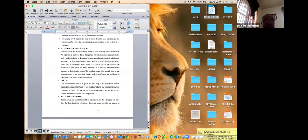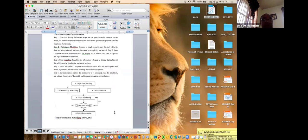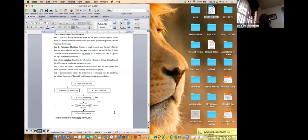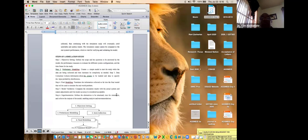So it's very important that we run through it here: setting the objective, preliminary modeling, and data collection. You are getting it free of charge from him, more than we expect from him. And of course, experimentation. He has done the experiments. He has proven it. It's working and producing results. Don't reinvent the wheel. Just do what you've been taught here, and you can be sure that you will make a success of your endeavor, and you will have results from everything that you set your hand to do.